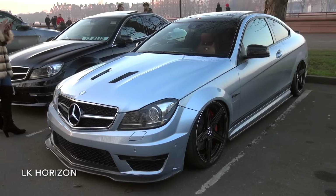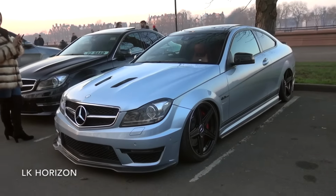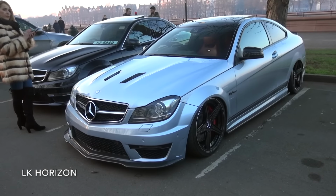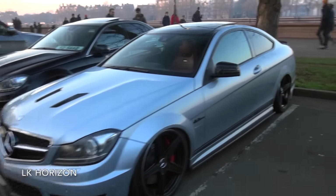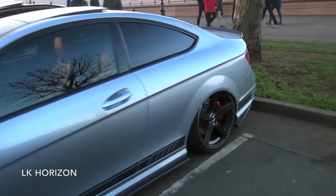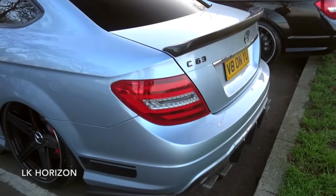Back on Sloane Street. I really do love how this car is stanced. You can just hear another C63 revving away in the background, but yeah, it looks so good lowered down. Really do like it. Yeah, and as mentioned before, Akrapovic exhaust, so again, quite loud.